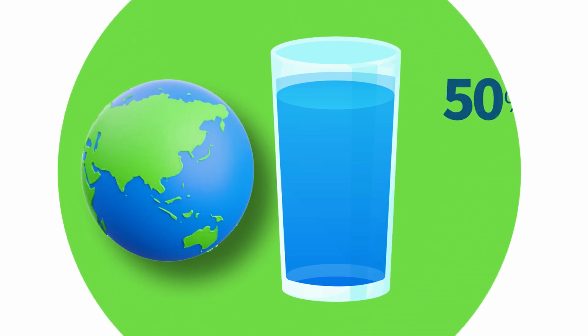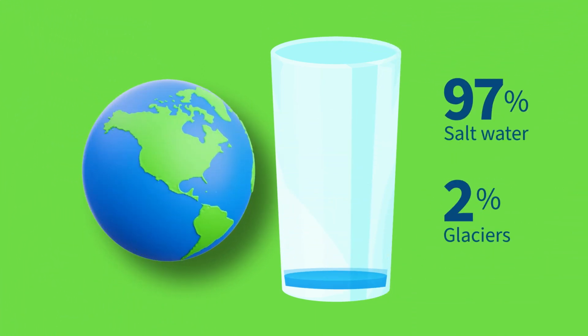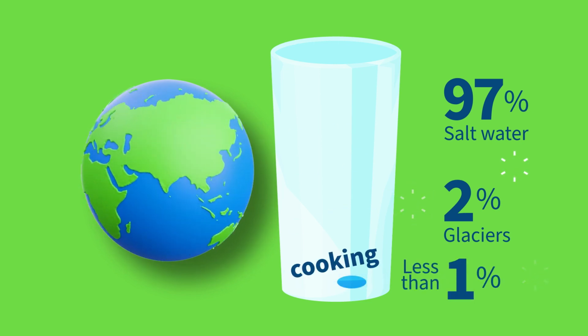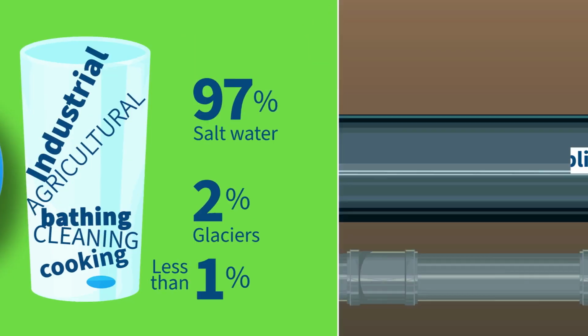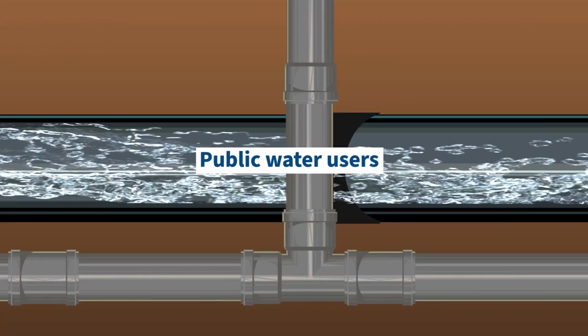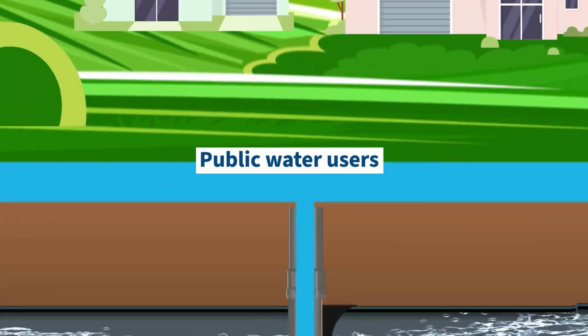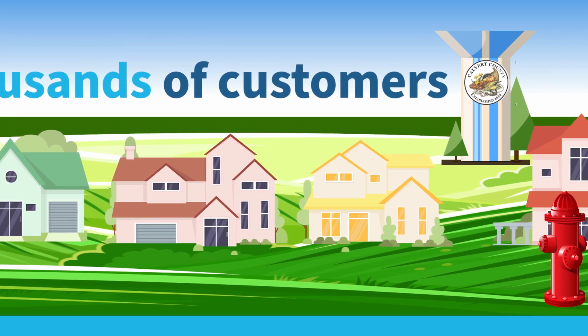Of all the water on Earth, 97% is saltwater and 2% is trapped in glaciers. This leaves less than 1% as freshwater for our cooking, cleaning, bathing, agriculture, and industrial uses. Public water users receive water transported to them through a public water supply system. County-owned public water systems deliver to thousands of customers throughout Calvert.